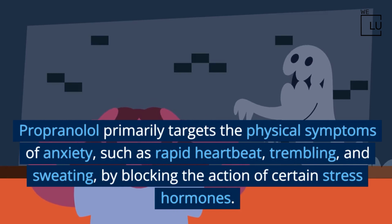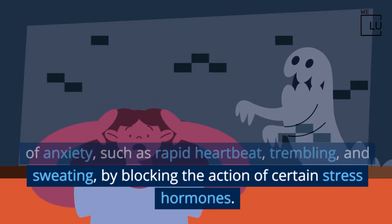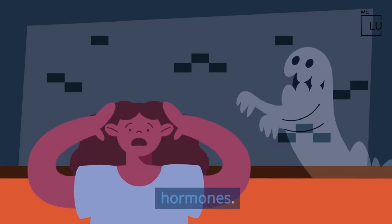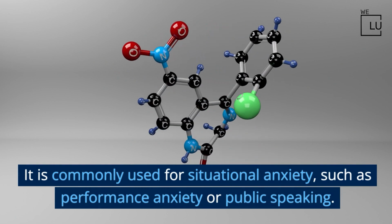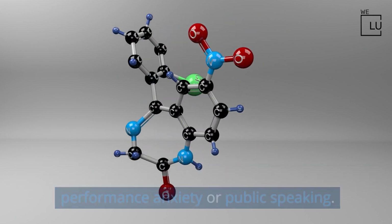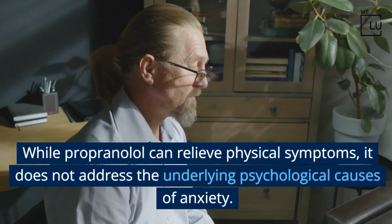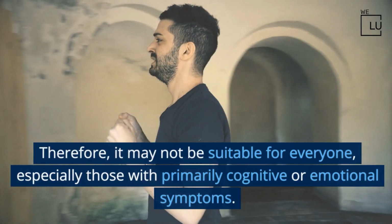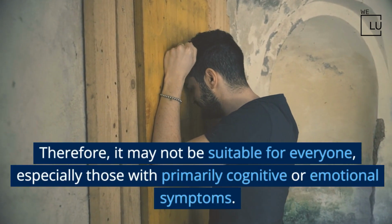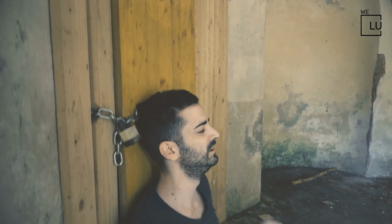Propranolol primarily targets the physical symptoms of anxiety, such as rapid heartbeat, trembling, and sweating, by blocking the action of certain stress hormones. It is commonly used for situational anxiety, such as performance anxiety or public speaking. While propranolol can relieve physical symptoms, it does not address the underlying psychological causes of anxiety. Therefore, it may not be suitable for everyone, especially those with primarily cognitive or emotional symptoms.